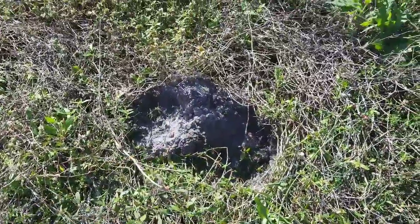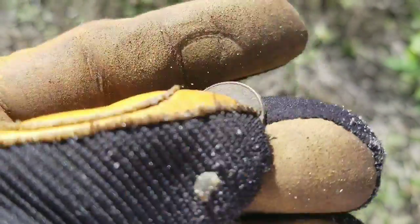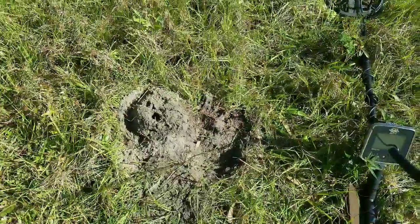All right, that spot right there, still in the high brush. Got a nice signal, 1976 penny, bicentennial, woo! All right, got a great target down there.